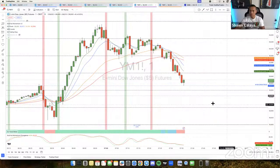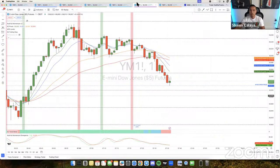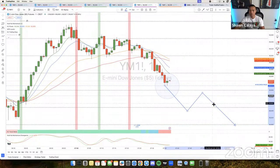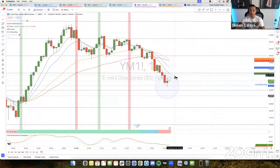So let's see if we have anything else over here. It's 7:36 right now, guys. Price is back to open right here. Price is right back to open. And we'll see how price reacts to this area here. One of two things will happen. So now that price is back to open, price will either bounce off it, shoot back up for correction, or price will break below and continue dropping from there. One or two scenarios here that can play through.